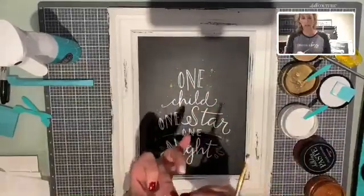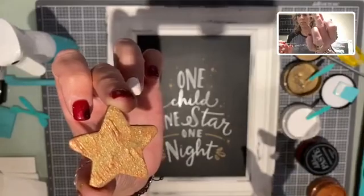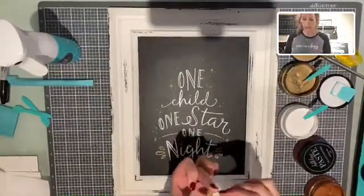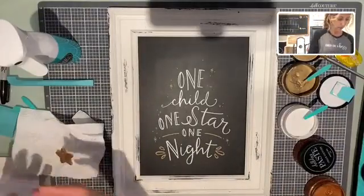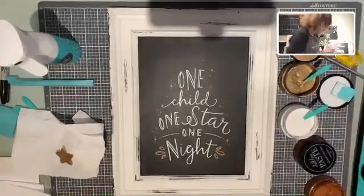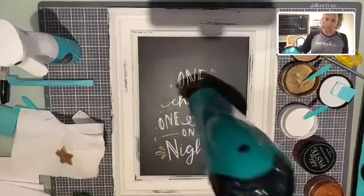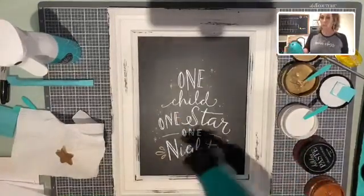Okay, gave that star a little bit of character, definition. Whoops, you can't really see that. See? Just added some chalk paste. Just like that. Now, because this is still wet, hold on one second, I got chalk paste on my fingers. I am going to hit it with a hairdryer just to make sure it's dry. I love the copper too. Love the copper.